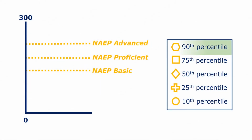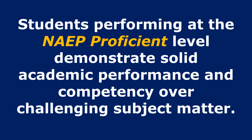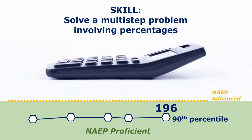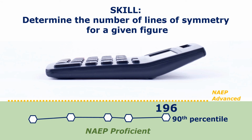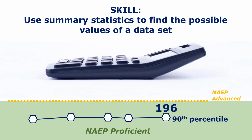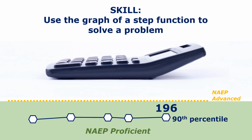Students scoring at the 90th percentile represent higher level performance on the assessment and fall in the NAEP proficient range. Students performing at the NAEP proficient level demonstrate solid academic performance and competency over challenging subject matter. These students were able to select and implement appropriate concepts, procedures, and strategies, such as solving a multi-step problem involving percentages, determining the number of lines of symmetry for a given figure, using summary statistics to find the possible values of a data set, and using the graph of a step function to solve a problem.